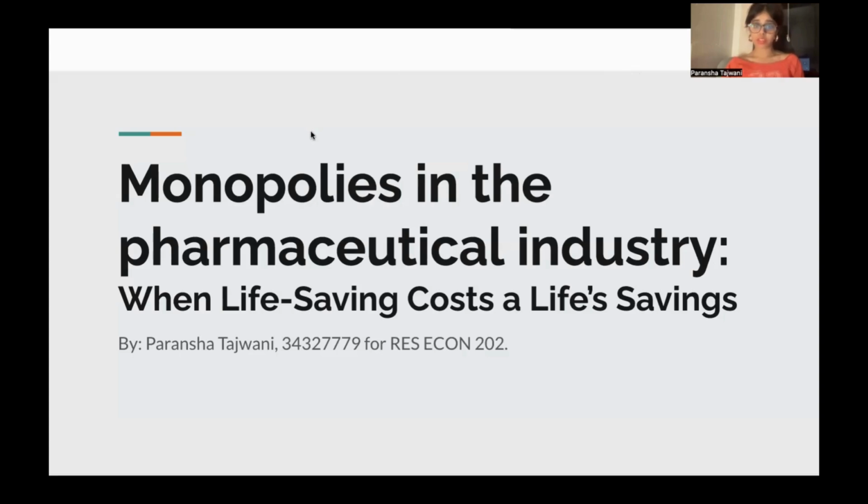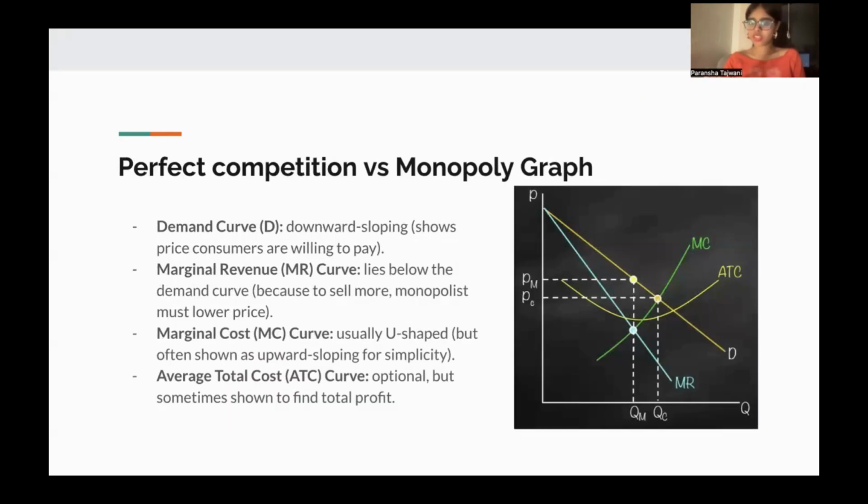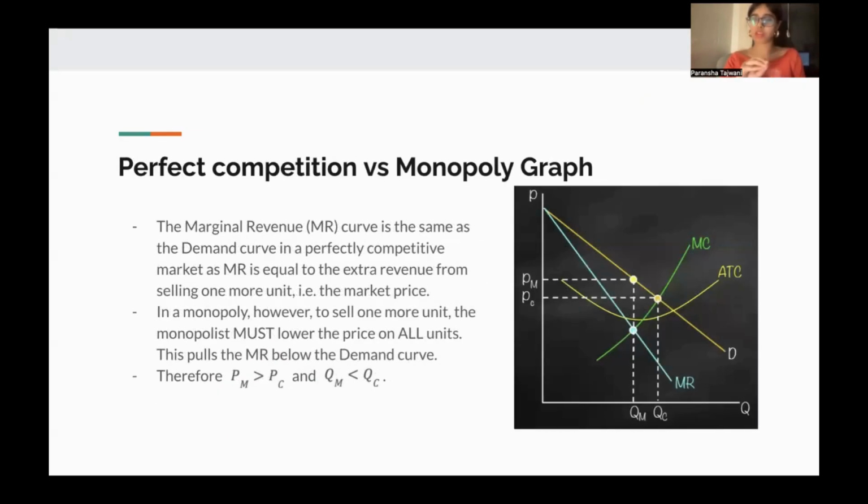My topic is monopolies in the pharmaceutical industry, some background knowledge. What is a monopoly? So let's see it on the graph. Recap: the profit maximizing quantity is the point where marginal cost is equal to marginal revenue.